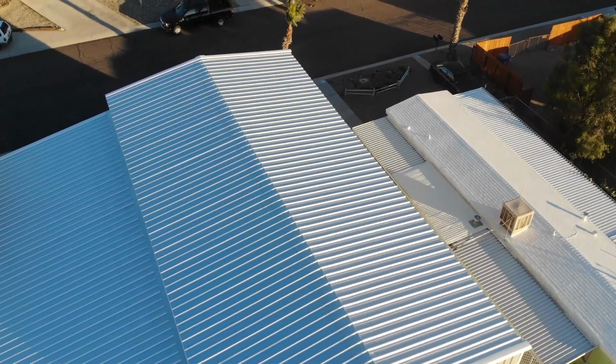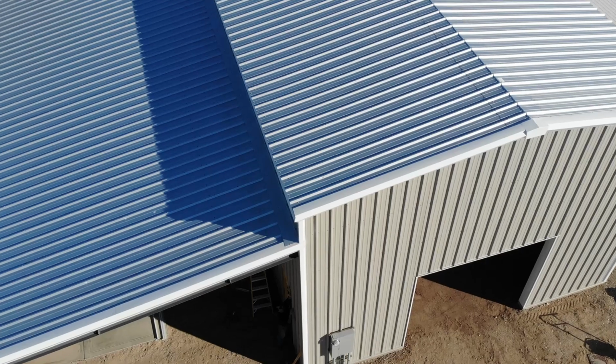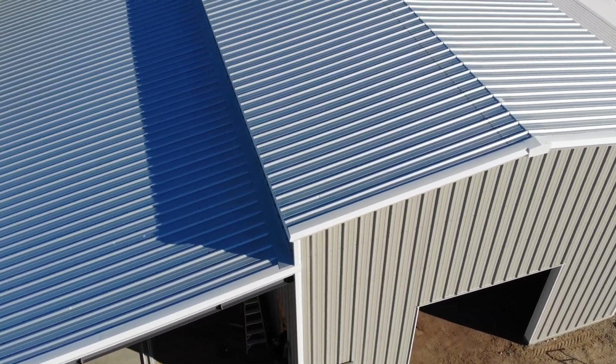We have 120-degree summers and the heat just beats wood up, and so far it looks like steel is going to hold up. Steel buildings tend to last.